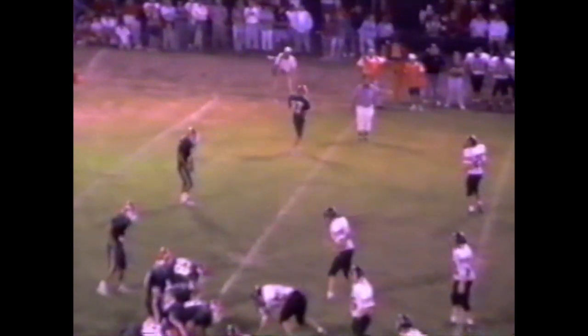BFDL, big, fat, dumb lineman. That is a term of affection used by Coach Fuhrhop, Bob, when he works with the linemen. He doesn't mean anything derogatory or nasty about it, and the kids accept it as it is. But it's a lot of fun. One of those guys gets his hands on the ball.